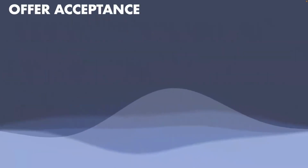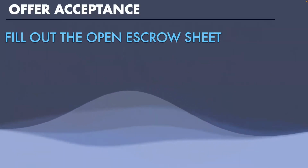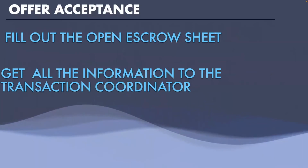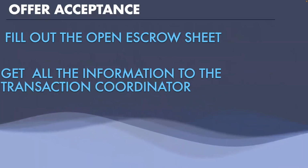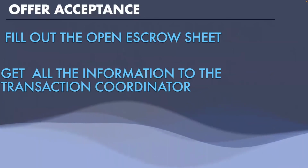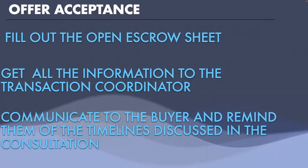Communication is important. Now, here in the office, you've got to fill out an open escrow sheet so that you can give it to your transaction coordinator. And if you don't use the transaction coordinators, that open escrow sheet still needs to be turned in to the listing coordinator here at the office, because she's the one who inputs all of the sales into our back office system. So if you're watching this video from another office, know what that process is with your office. And communicate with the buyer and remind them of the timelines that we discussed in the consultation. Remember, in the consultation, it was every step of the way, the whole process of purchasing a home. So I have to now remind them of those timelines.